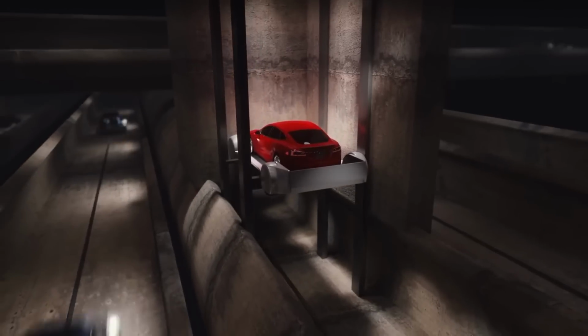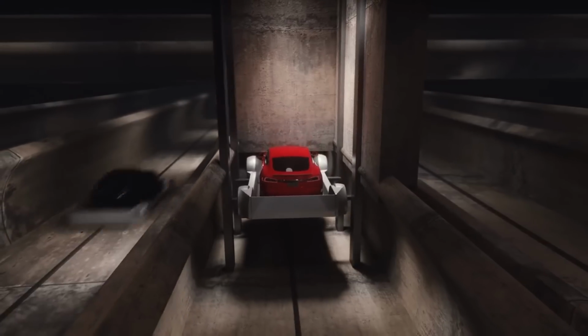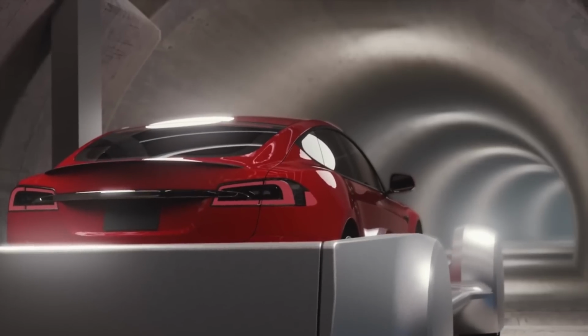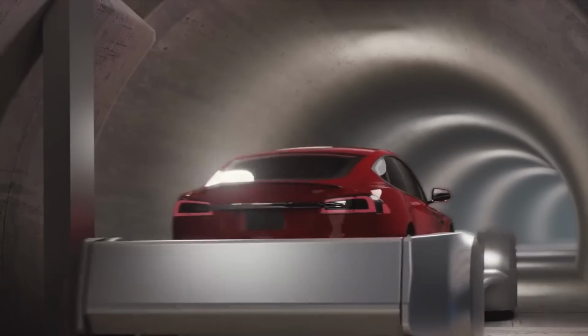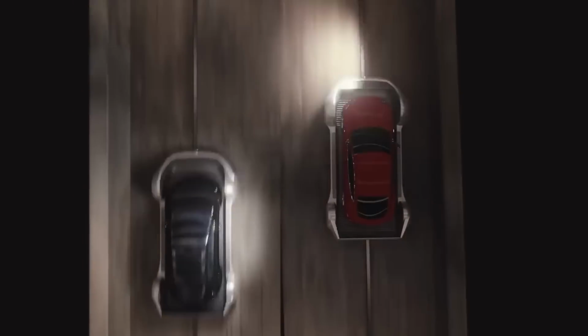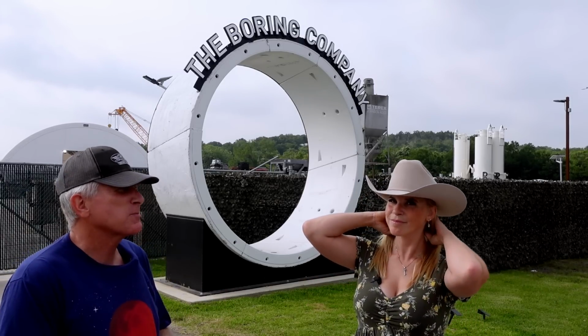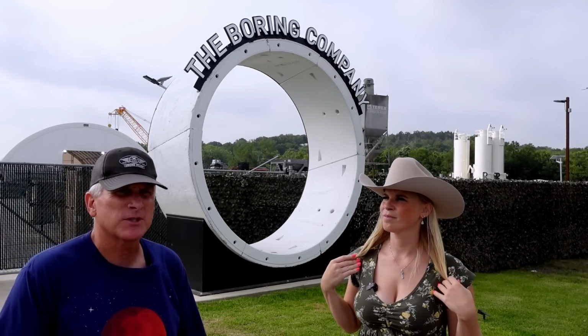I don't know. I think there's going to be some people that will embrace things and say this is the greatest thing, and then there's other people that will be very skeptical about anything. And there have been attempts to use tunnels in the past that haven't worked, but there's been a lot that do work, and most people don't realize it.